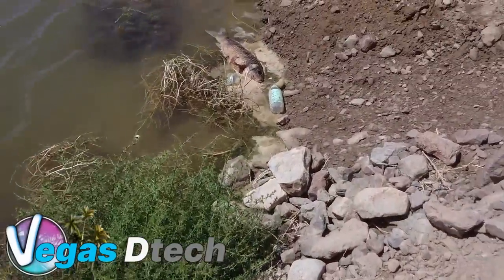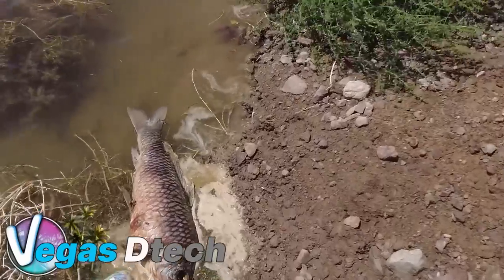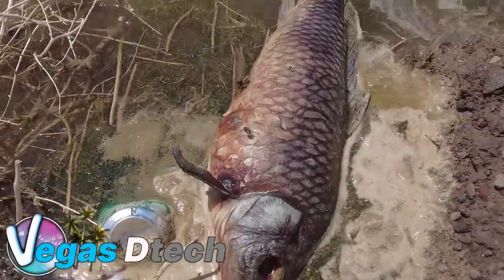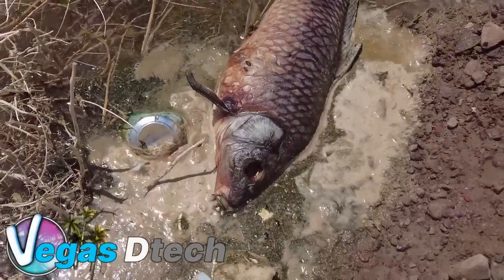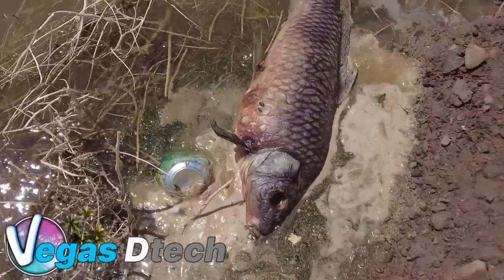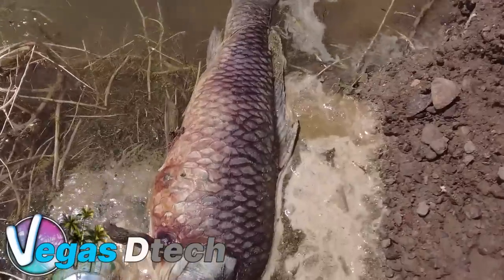Oh no, what have we here? Dude, that is a big carp, man. Look at that, that is huge. But somebody already ate his eyeball out. That's a huge carp, man. I mean, compared to the size of that bottle, look at the size of that fish. Why did he die though, huh?